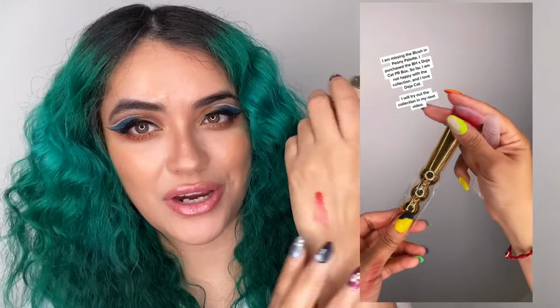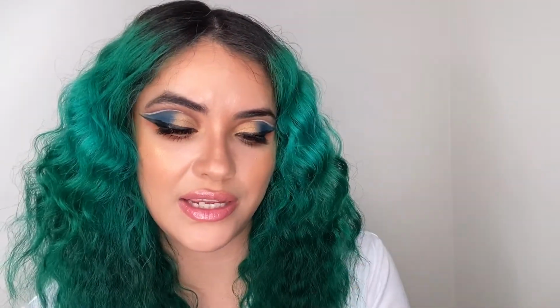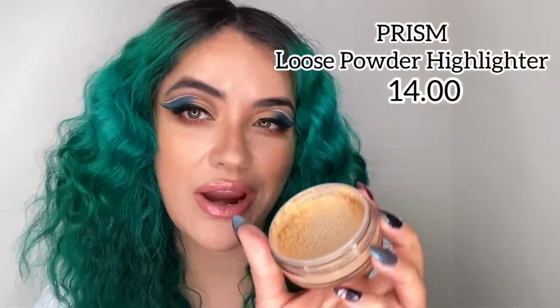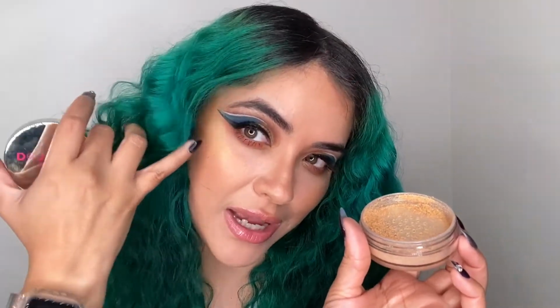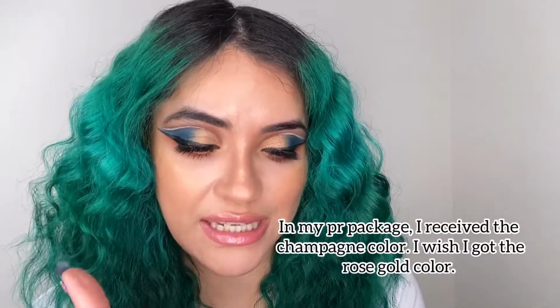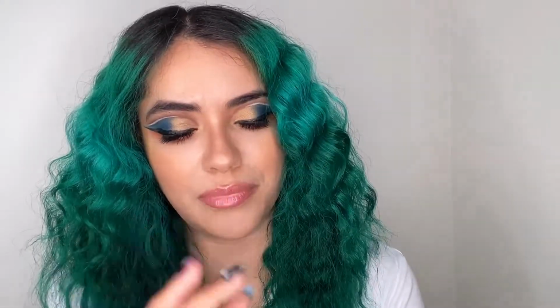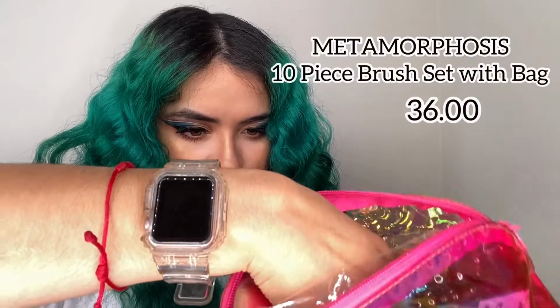Okay, the highlighter. I'm trying not to rub it against my shirt. Here is the highlighter, and it is champagne and very beautiful. I have it on right now, but I would also opt out on this because I have something just as similar. But if you want to get it, okay. Go.